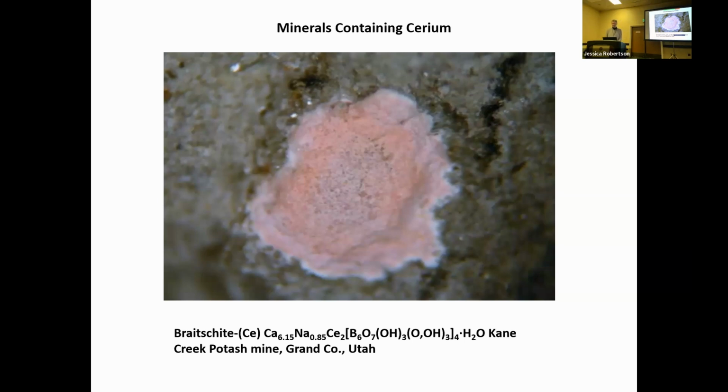This is Brechite Ce. This is from a mine down by Moab. It's called the Cane Creek. The mine was an underground mine until the 1970s. So this specimen came out before 1970. After the 1970s, what they did is they pushed fluid down into the mine and then collected the evaporate that comes up. And so now it's an evaporite mine. And so there's no longer any specimens. And sylvite is the mineral that they are actually collecting.